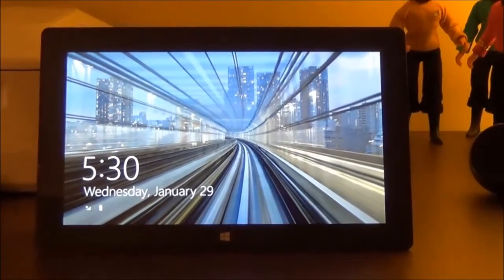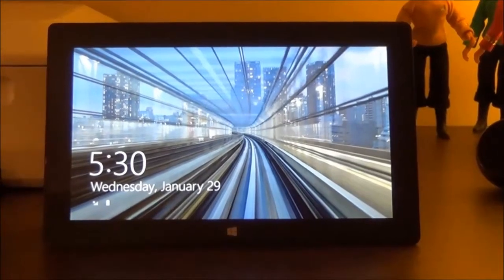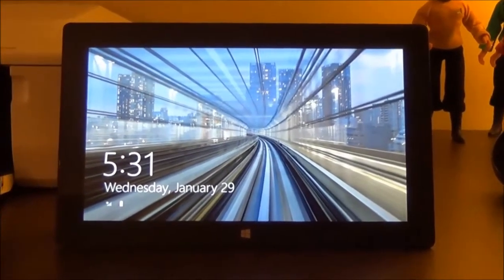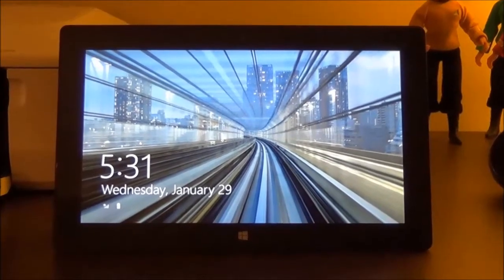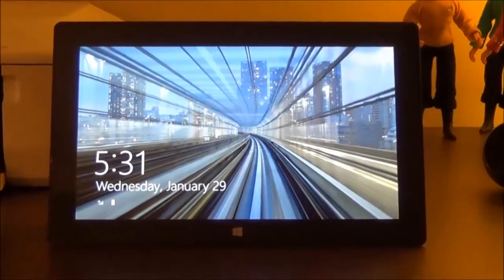Just how versatile is a Microsoft Surface RT first generation? Can it replace a home computer for the light internet user? Absolutely. If you're interested in knowing more, stay tuned.